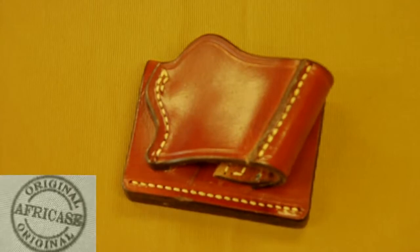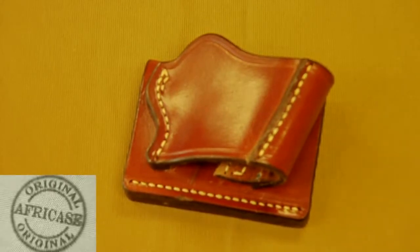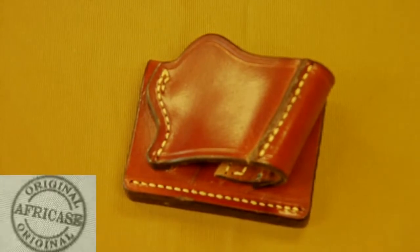We built it for the Glock series, the large and the small frame Glock series, so the 17s and the 21s, and the Browning High Power. We do right or left-handed, and guess what? The best part is we don't give you any more options. You can have any color you want as long as it's brown.